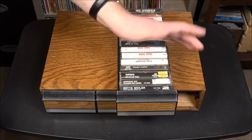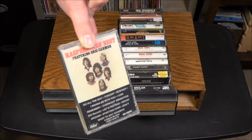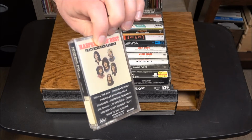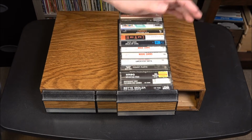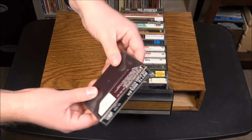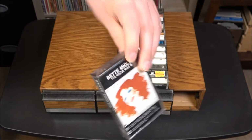A couple of sealed tapes here. The Raspberries, their greatest hits. I consider these presumptive good cassettes. If for whatever reason I need a new tape, want a new tape, I can do that. Bette Midler's first album, and as far as I'm concerned, her only good album, which is still sealed.